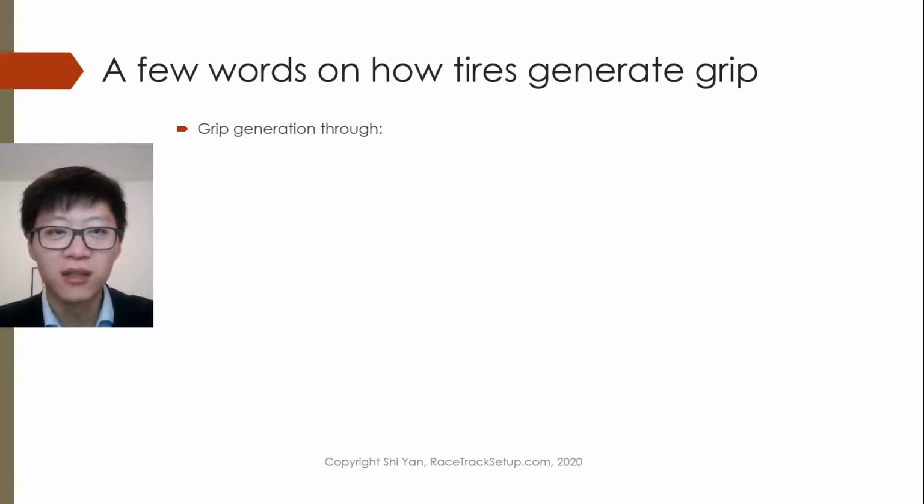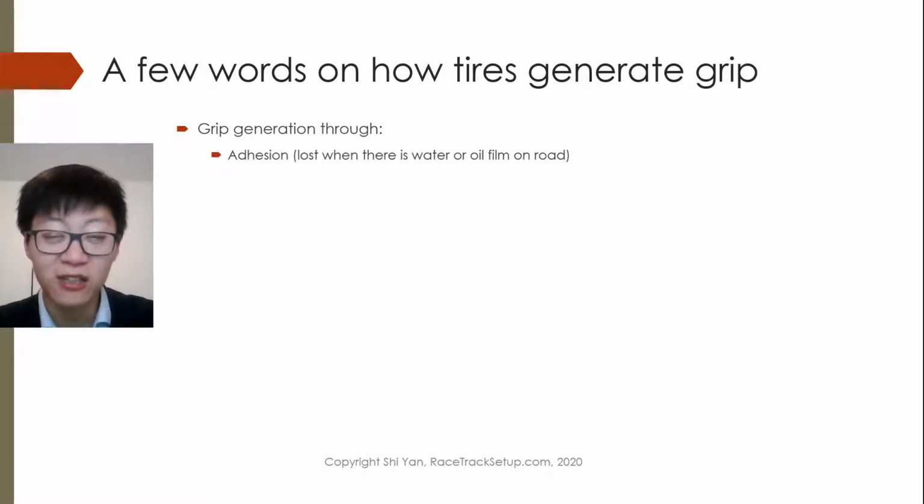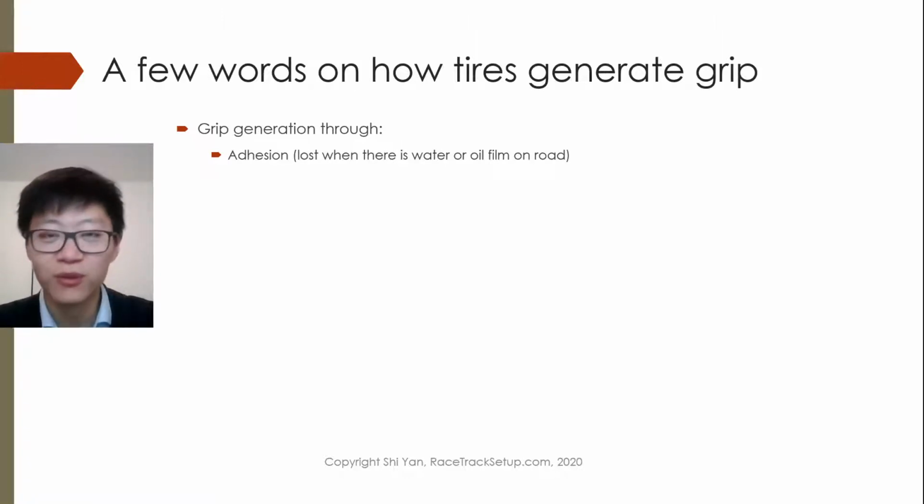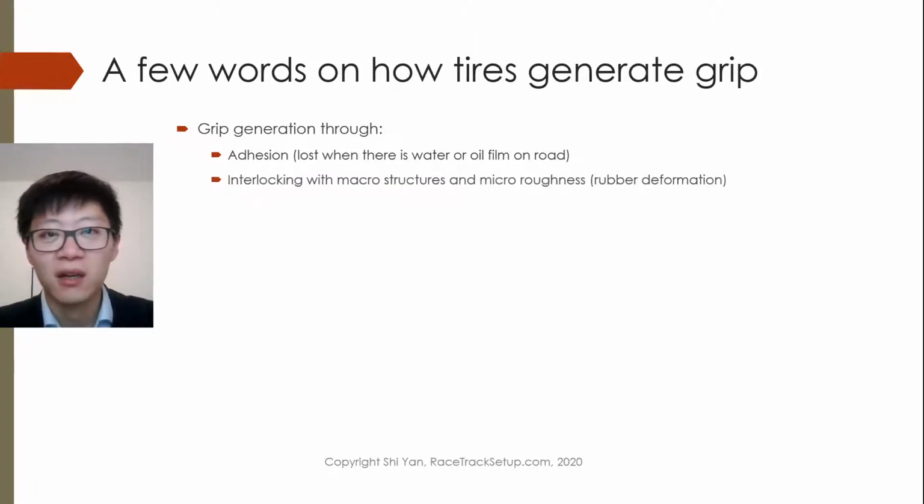Tires generate grip through adhesion, which is like molecular forces between the tire molecules and the molecules in the road. I believe van der Waals forces, but I need to double check that. Anyway, adhesion is typically there when the pavement is dry, and adhesion is lost when there's a film of water or oil between the tire and the road.